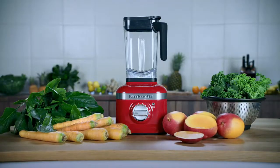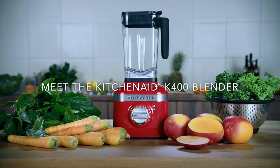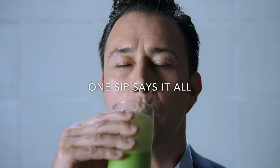Third one. This is a KitchenAid countertop blender. You can buy it online for within $270.